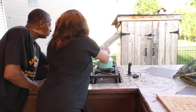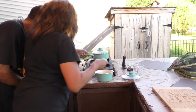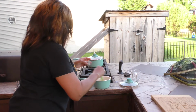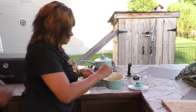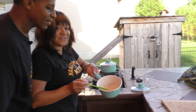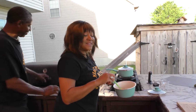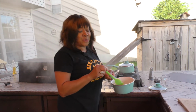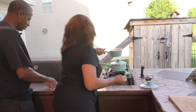So while the salmon's cooking and the risotto's cooking, we're going to add the orange ginger zest that I created to my reduction. That's going to go on top of that salmon. Look at that, you guys. So that's just a little balsamic. And then I made an orange ginger glaze that we added to it. I'm going to let that cook down just a little.